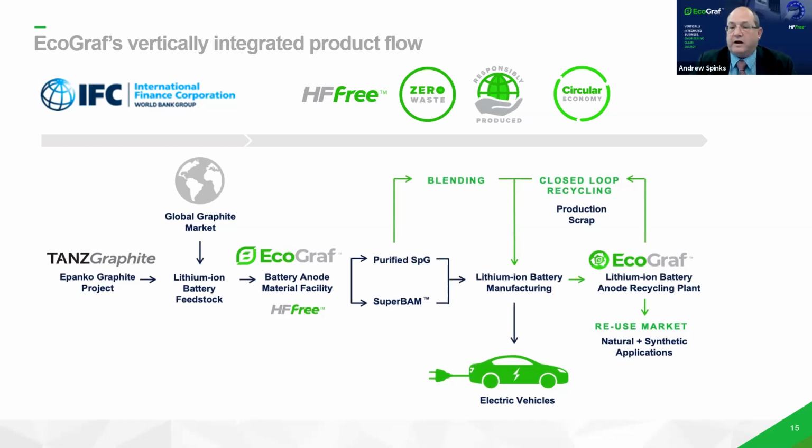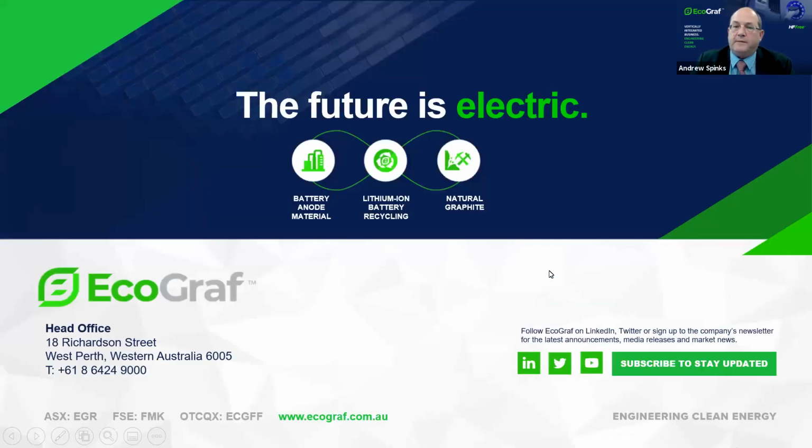And there's our recycling business, picking up the production scrap and looking into supporting the circular economy. And the other real opportunity that I haven't mentioned is potentially blending our purified SPG to enhance the recovered material, to give greater opportunity to recycle this material into the lithium-ion battery market. So we see the future as electric.